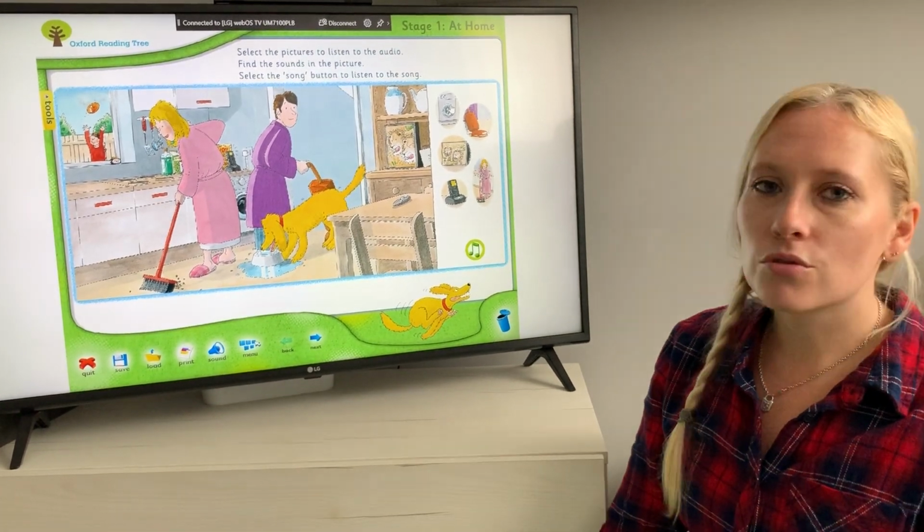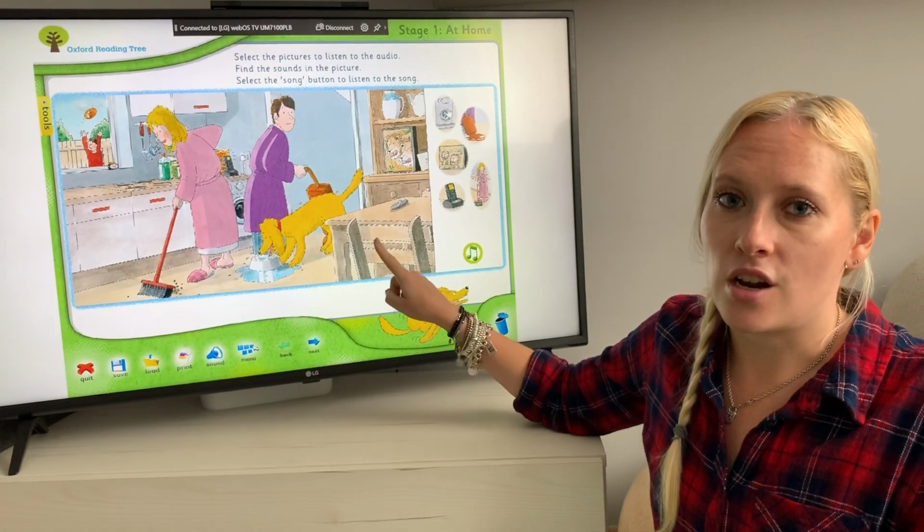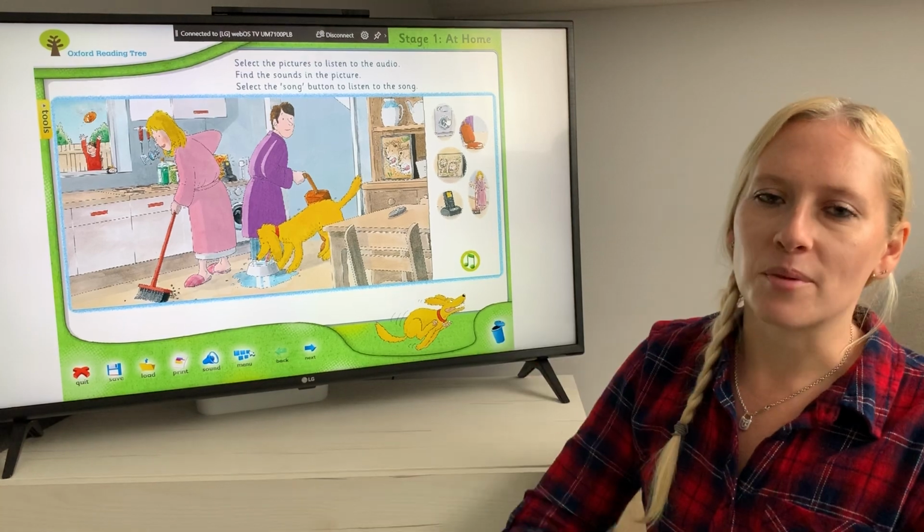I think we did a great job with this today. Maybe you have a look in your kitchen at home to see if you have these things in your kitchen. Well done, pre-nursery.